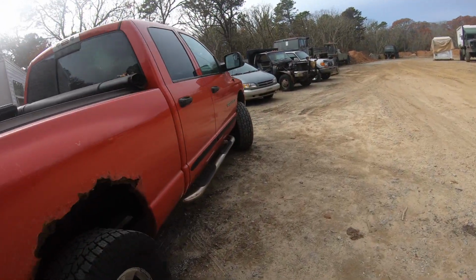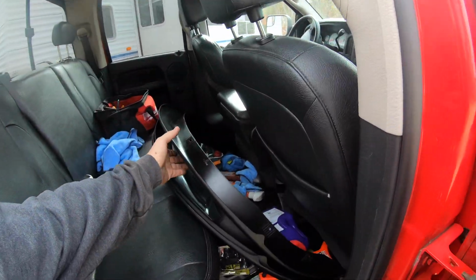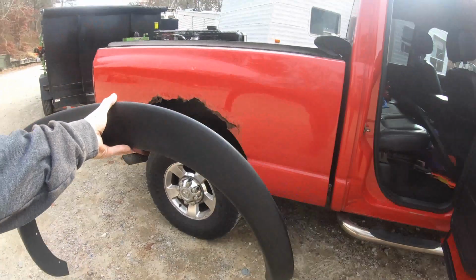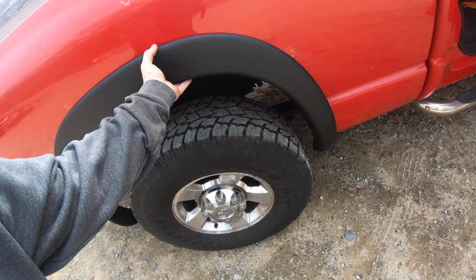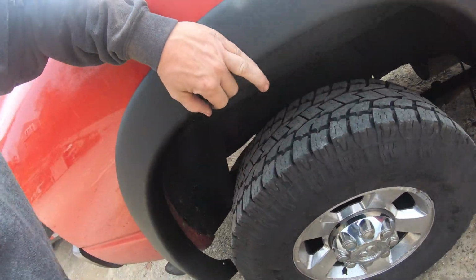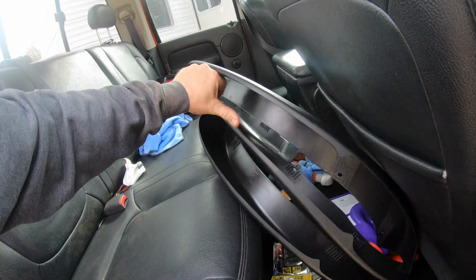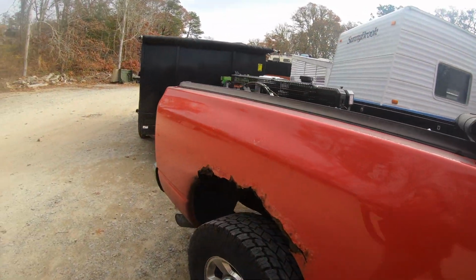Always something going on. I also bought some rust begone fender flares. My plan here is to mount those up, and as you can see, oh, this must be the one for the other side. This one here, I think we got it.